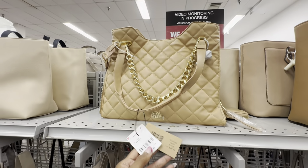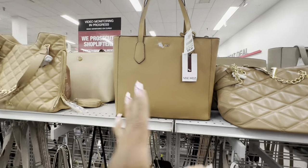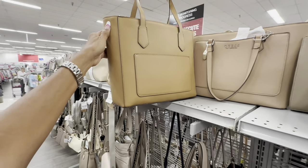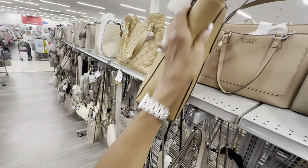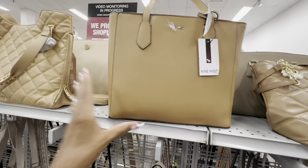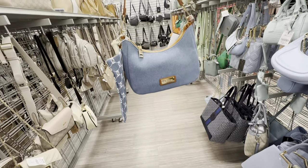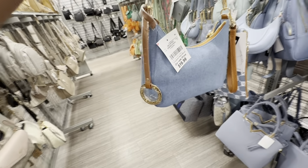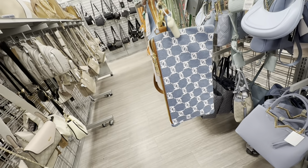Viola. This is a Nine West tote. It's a pretty color. Looks like camel, right? Pocket in the back. I like when it's zip top. Nice shoulder strap. This is $27. This is a BB shoulder bag, denim with brown, $20. Even has a little dangle and a wristlet attached to it.